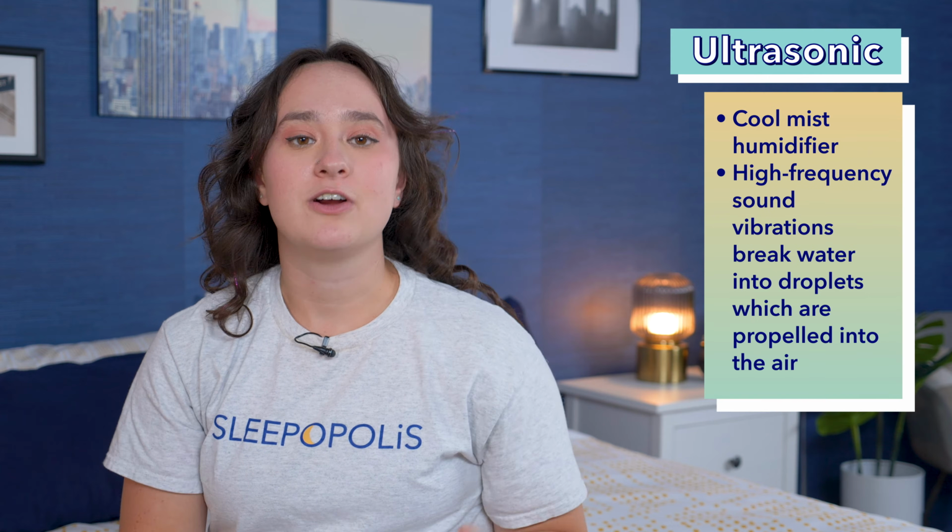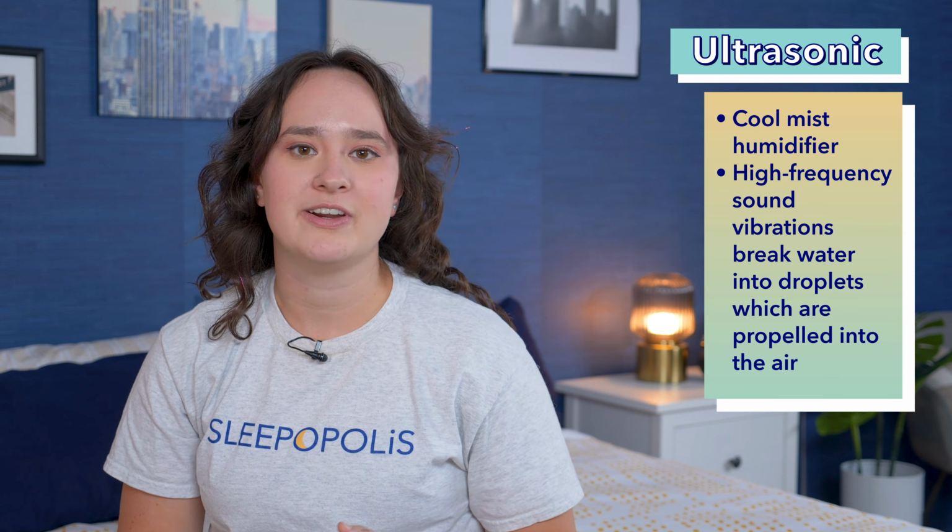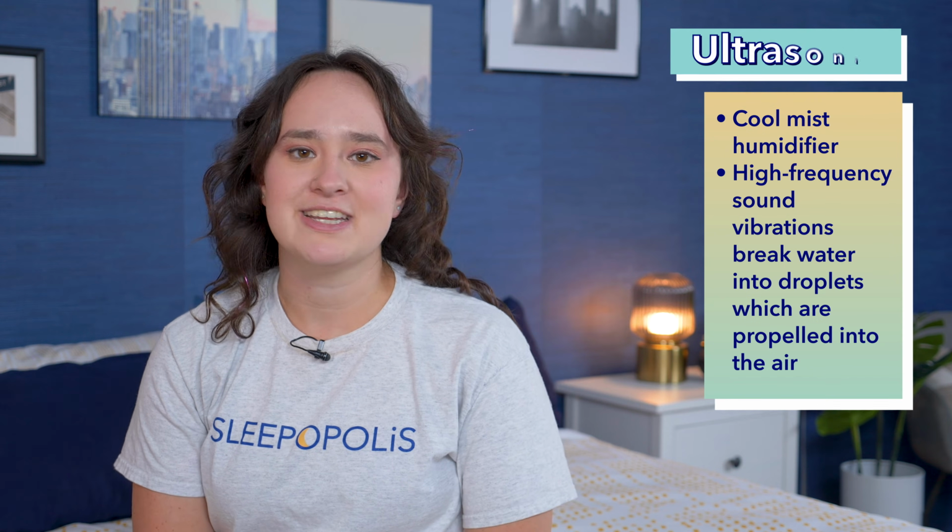The third type is ultrasonic humidifiers. These are also a cool mist humidifier, and they use high frequency sound to break the water into droplets, which are then propelled into the air.